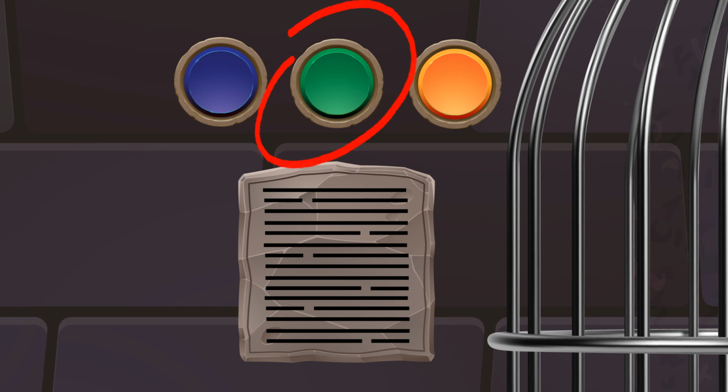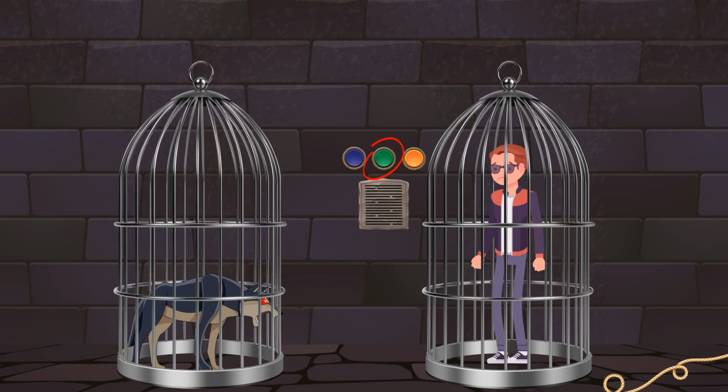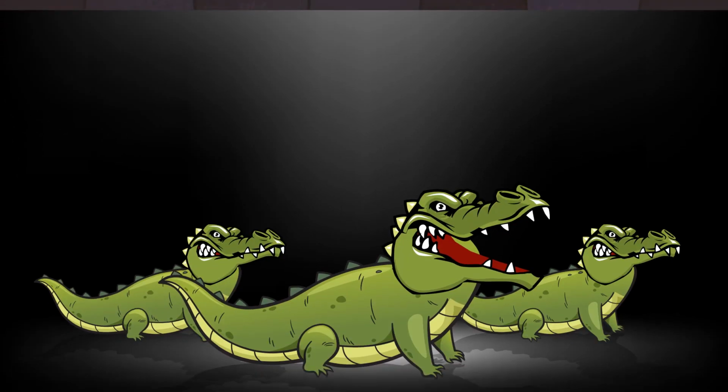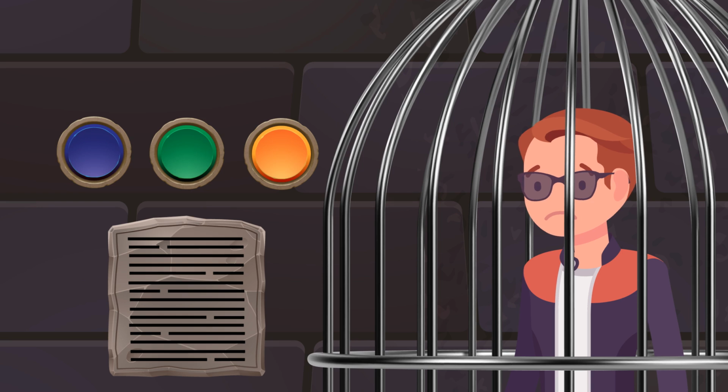The green button will open all the cages at the same time. But look around, there's one more cage in the room, and inside that cage, a hungry wolf is pacing. The orange button will make the floor of the cage disappear, and Mark will fall into a hole filled with hungry alligators. What is the guy's best choice?